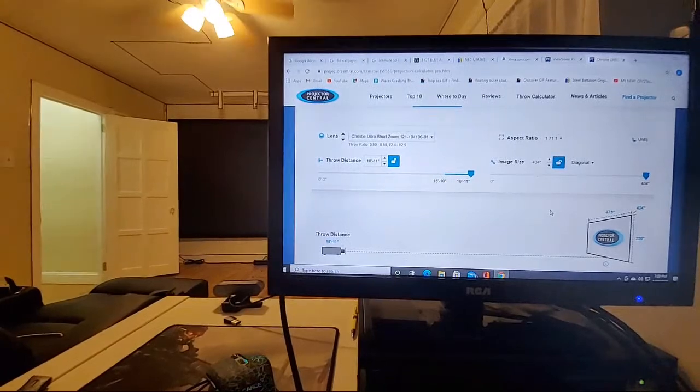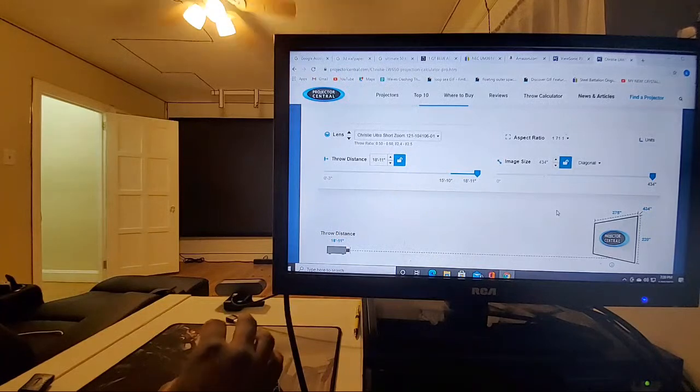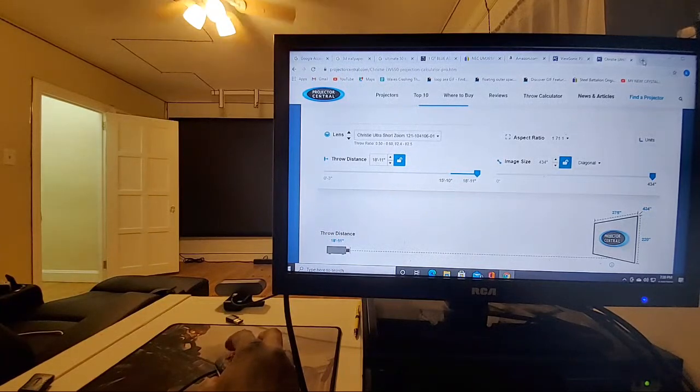I think I'll hit one of the... what's the biggest screen we got up here we can play around with? Hey, we'll take it outside and just hit the 135. I mean, it's 6,500 lumens. Might as well. Let me see real quick.